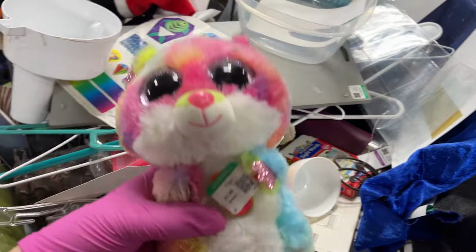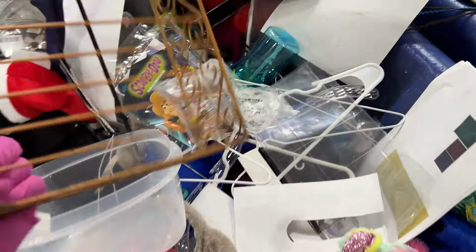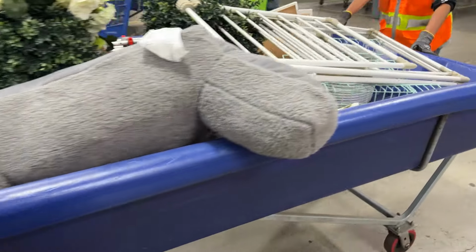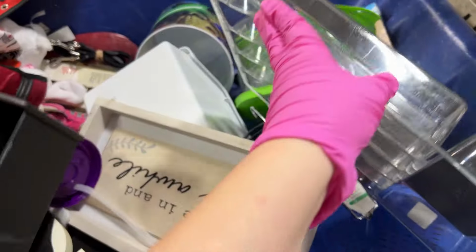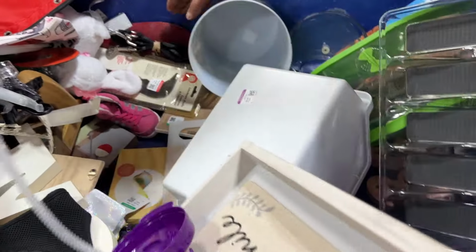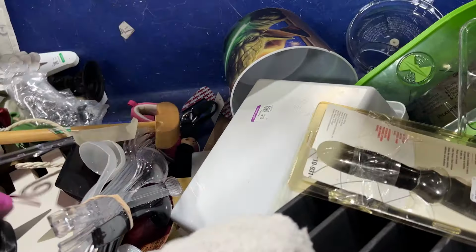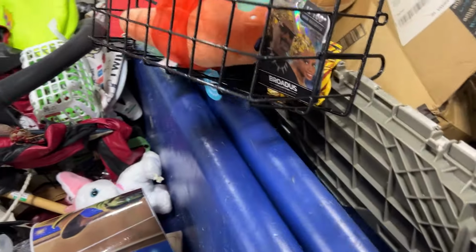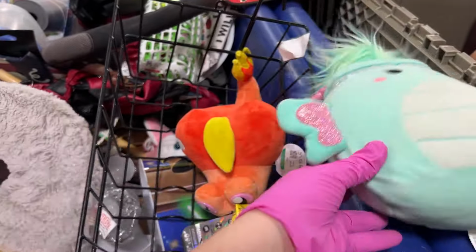But I'm still rummaging. Little Beanie Boo. This is pretty. Just a little preview. Looks like we have some very big items. I don't know about sticking around. This looks like the bin that had the most in it. Okay. There is some glass over here. Oh, I see something over here. This dog.